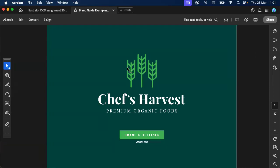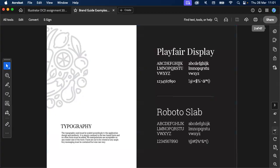So this one is called Chef's Harvest. Some context behind the brand, they do organic food, so a very similar personality to Woolworths. And this is their brand guide, so what they would have laid out and created in InDesign. They did a little bit of a cover page. Then they laid out their typography.